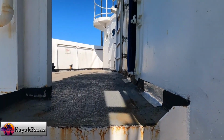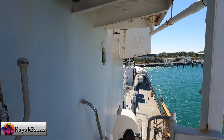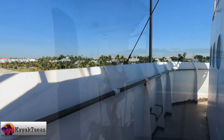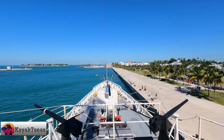The final ladder for this tour, or at least as high as they would allow us to go, would bring us to the bridge where the ship is driven. Unfortunately, I didn't capture any good footage of the bridge, and most of it was closed off. However, as we come around the corner, we do get a spectacular view of the bow of the ship and the Ingham's mighty guns. There's your guns.